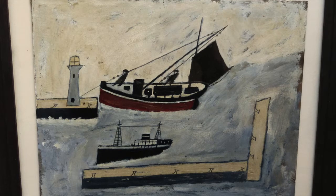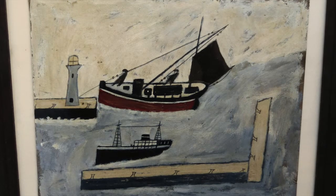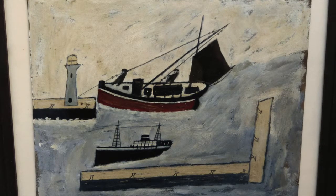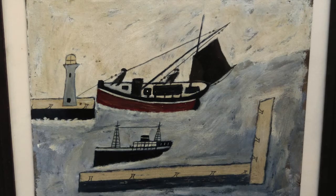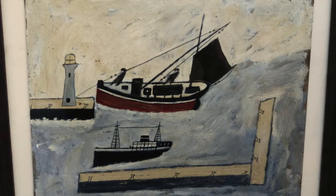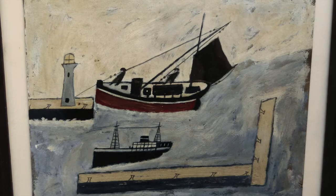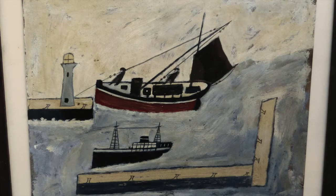This is what this chap did. He shows you a view which is both perspective and also flat and from the side. And he did all these fishing boats and things like that, and did symbols. But his pictures have a reality which children love. You might call it child art, but it has a reality which is tremendous.